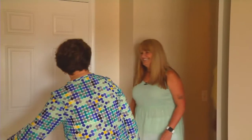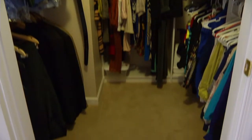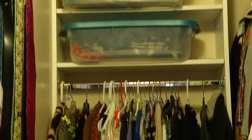Come on, Carol. All right, come on. Look what we've done with the closet. You can't wait to see it. We have filled the closet completely. Wow, yes you have. We were able to get everything in here from the other place, so that was much better than the wire rack that was in there. Oh, yeah. We wouldn't have been able to.